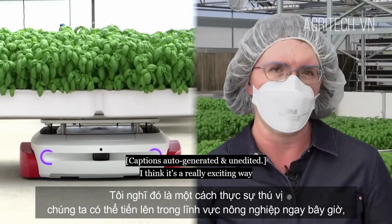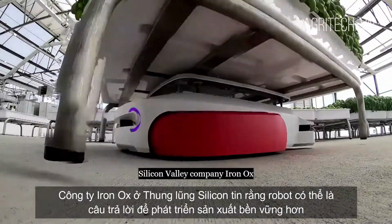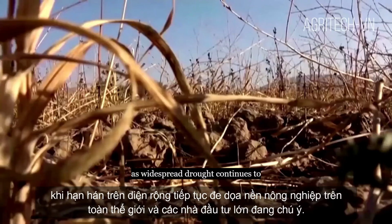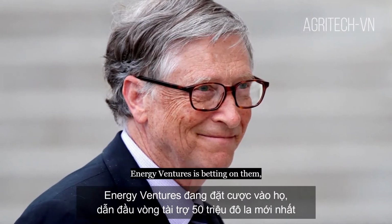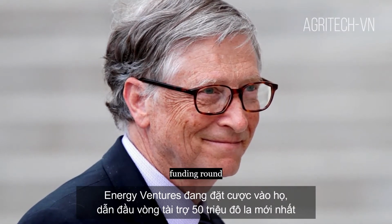I think it's a really exciting way we can move forward in agriculture right now. Silicon Valley company IronOx believes robots may be the answer to growing produce more sustainably as widespread drought continues to threaten agriculture across the world. And big investors are noticing. Bill Gates's Breakthrough Energy Ventures is betting on them, leading the latest $50 million funding round.